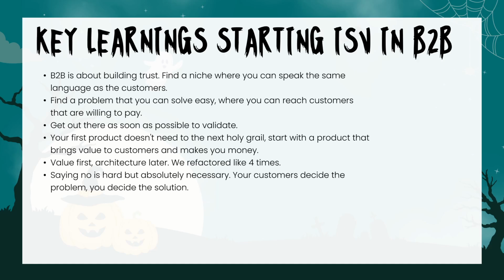Saying no is hard, but absolutely necessary. Our customers will come up with a lot of solutions, but what is important if you start building your own standard solutions is that your customers decide what the problem is and you decide what the best solution is. Because you want to build a product for 100 customers, and a customer will only come up with solutions for their own situation and not for those 100 customers. So make sure you say no to customers who come up with solutions. Just ask them, okay, what is your problem? Try to understand it well, and from there you come up with the right solution that you think is best for your product. Because first of all, you build the product for yourself.